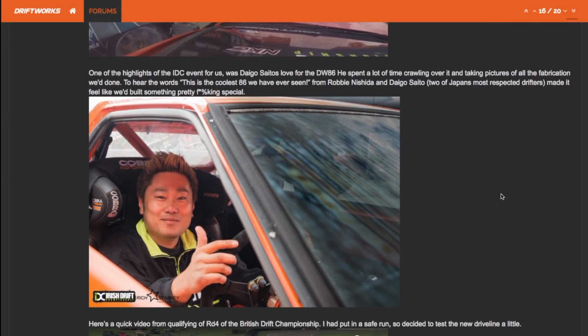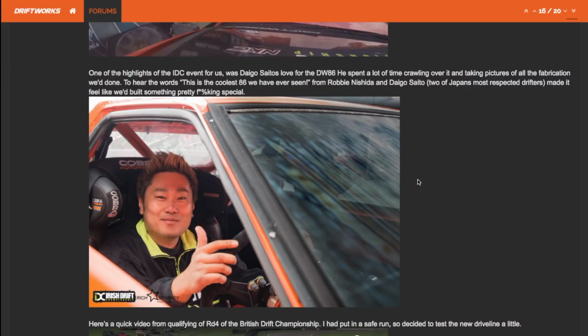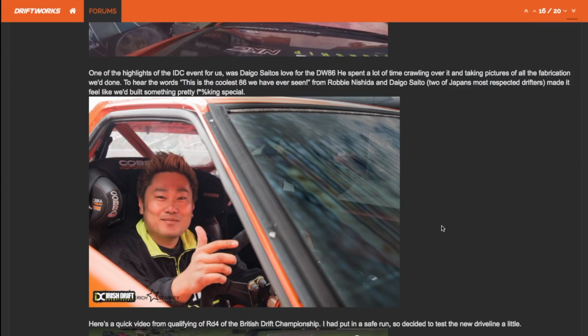This is one of my favourite ever pictures of the car. Daigo Saito and Ryoya Nishida were there at IDC, and Daigo literally could not take his eyes off the car. He went around it with his mobile phone, taking pictures of absolutely every detail. Through Robbie, he told us that basically it was the coolest 86 on the planet. We were like, holy crap. And that, along with the love that Ireland shows for the car, the guys absolutely love it over there, we love going over there. That is really big, because Daigo really does push the drift builds. He loves the Lamborghini builds and stupid Corvette stuff. So that made us quite stoked with the car. It was brilliant.